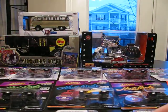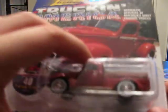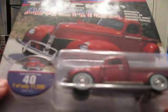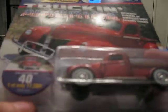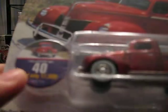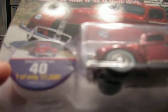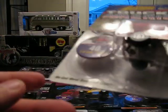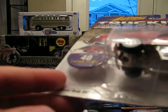Alright, so moving on here. This is the Truckin' America series, and these are really some of the nicer ones that I've seen by them. I absolutely had to have these when I saw them. I was going to get them during Christmas. I actually did buy one, and that's going to come in later in the video, but I will show that along with the rest of these that I just got. This is collector number 40, and I guess one of only 17,500 made. It says different numbers here, so I don't know what that means, really, collector number.